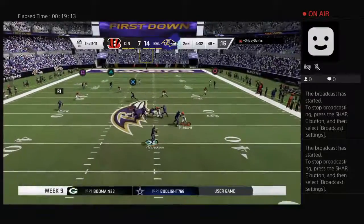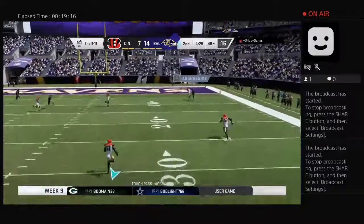On 2nd and 11 now. Jackson towards the end zone for Brown.